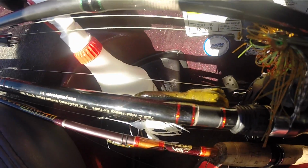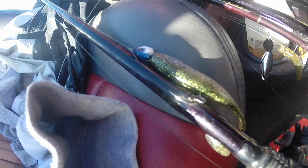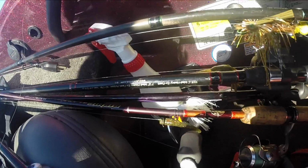Tube hasn't been as big a player this year as it has been in past years, and today I've also been catching them on that little Ned rig there. And of course the Kietech, as always. Those are the four main baits we've been throwing for smallmouth this week, and a few on the spinnerbait, but that really hasn't been a factor either.